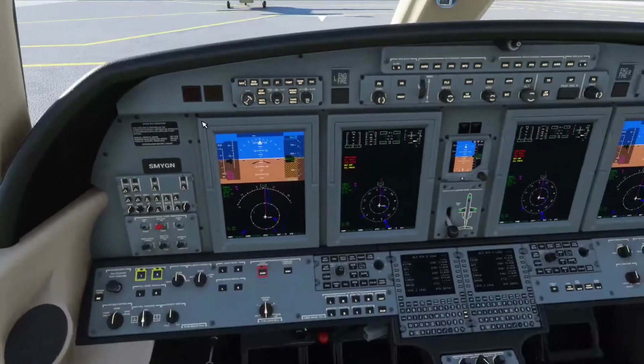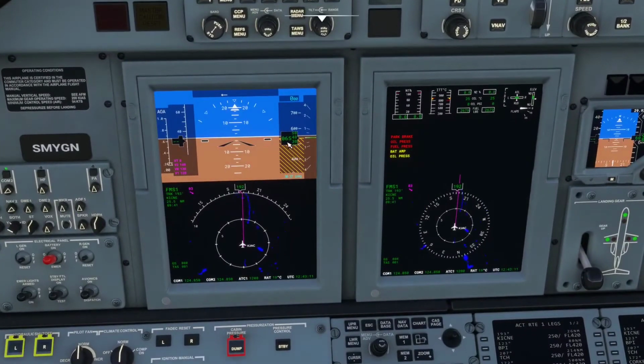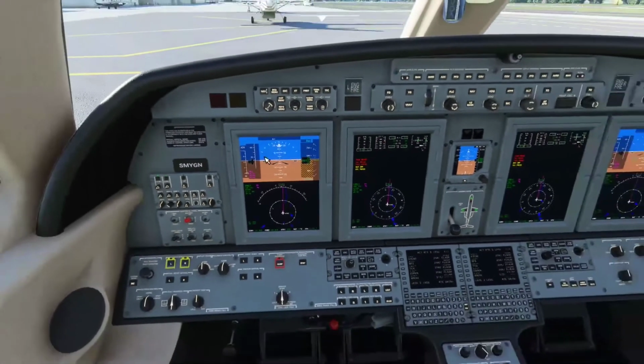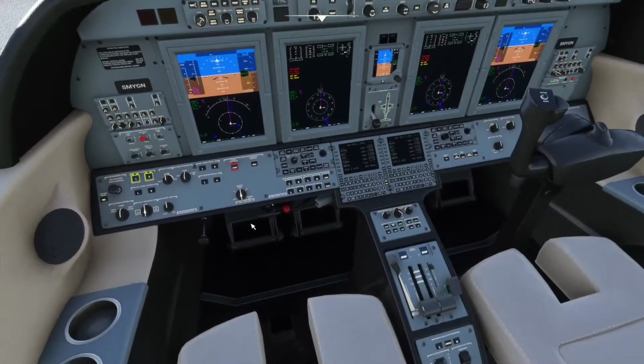There we go. If you're not sure if the barometric pressure is actually correct, you can check it by just looking at the altimeter, and if it displays the elevation of the airport, you have the right altimeter setting. In this case, the airport is, let me see, 6,451 feet above sea level. So as you can see, quite close. Not spot on, but it's not really that important.